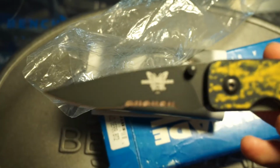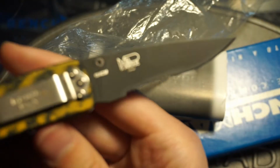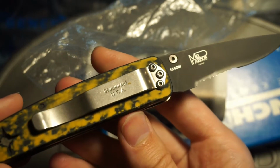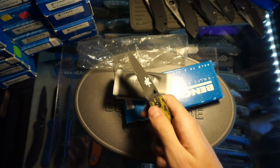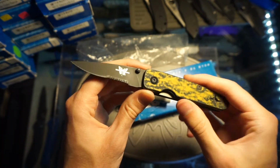This black serrated blade with the old BENCHMADE antenna logo, 154 cm, and it's another one of them Mel Pardue guys. Let's see, can you? Oh yeah, you definitely. These are probably pretty dry too. Been sitting in their boxes for years.